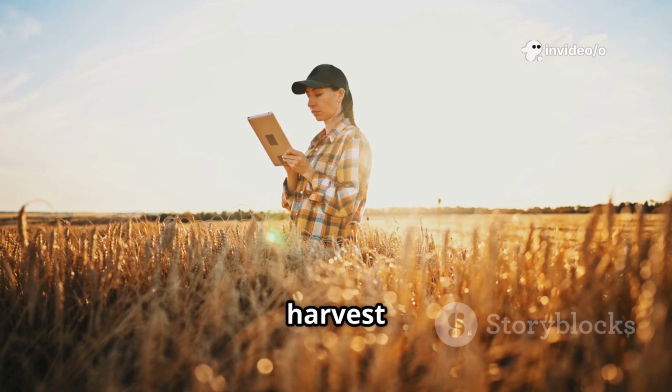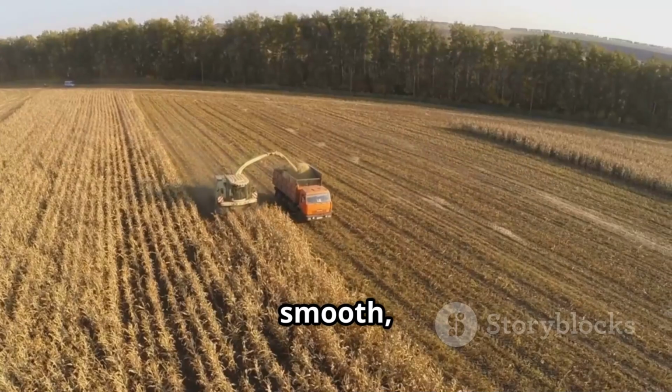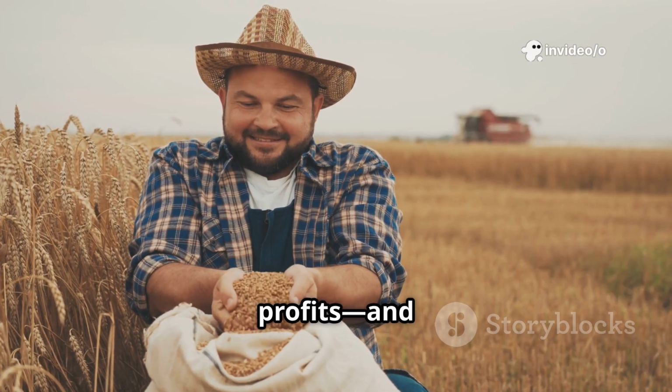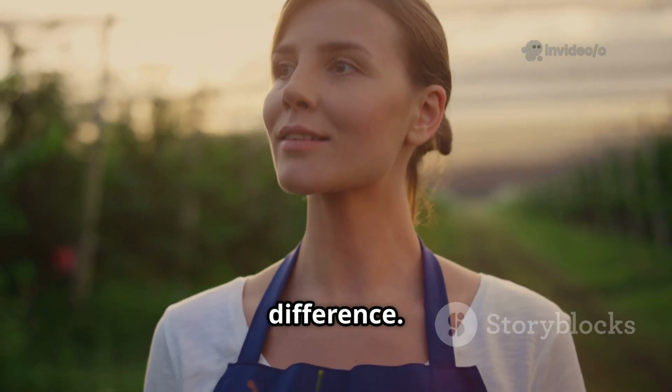Don't forget to plan your harvest workflow. Have containers, cooler space, and time set aside. A smooth, efficient harvest day means less stress and less loss. Avoid these common mistakes, and your profits and reputation will grow. Preparation and care make all the difference.